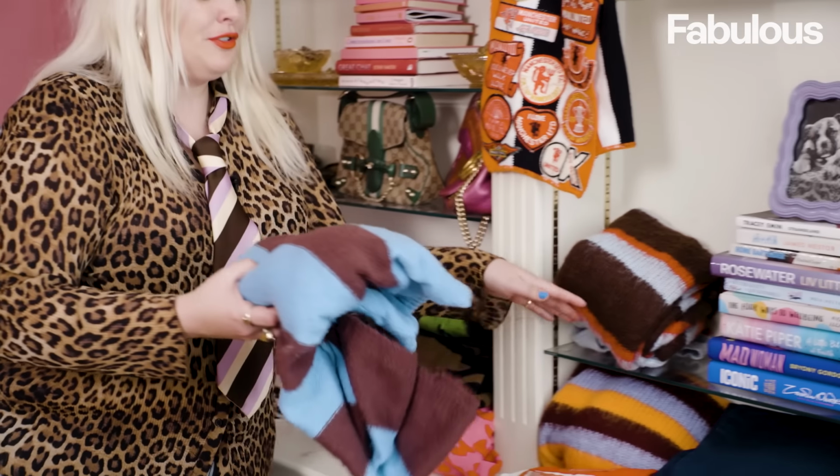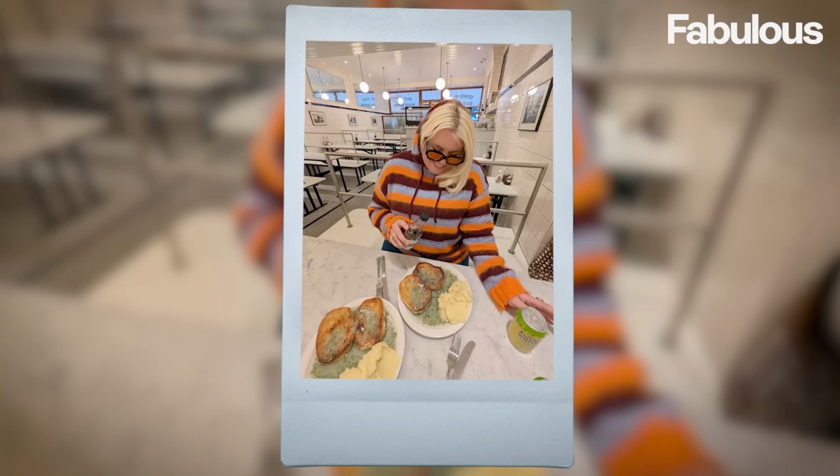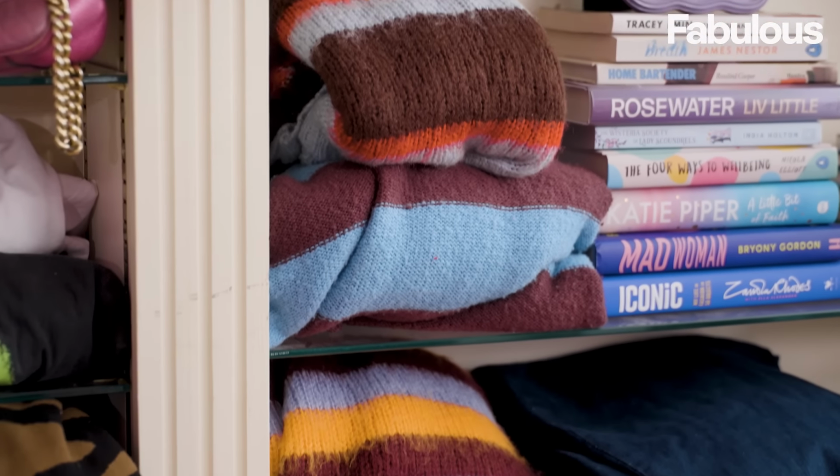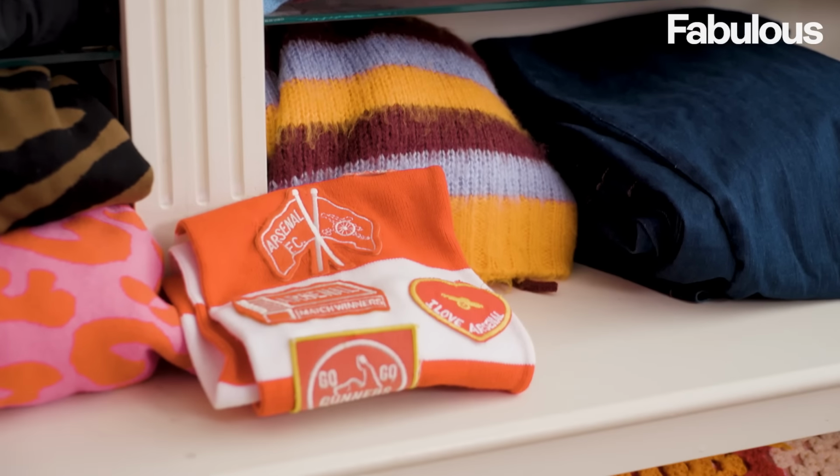As I live at the seaside, the weather does change, so often I do take a big cozy knit with me. I love a big stripy jumper. I think one of the reasons I really love the stripy knit is when I was younger, my nan knitted me these incredible stripy grunge jumpers because I couldn't find those sort of pieces in my size when I was younger.